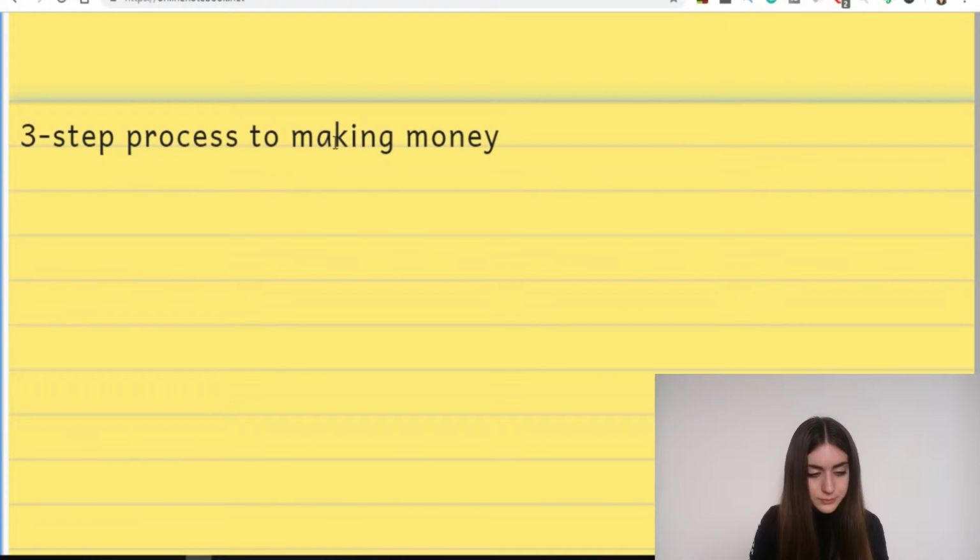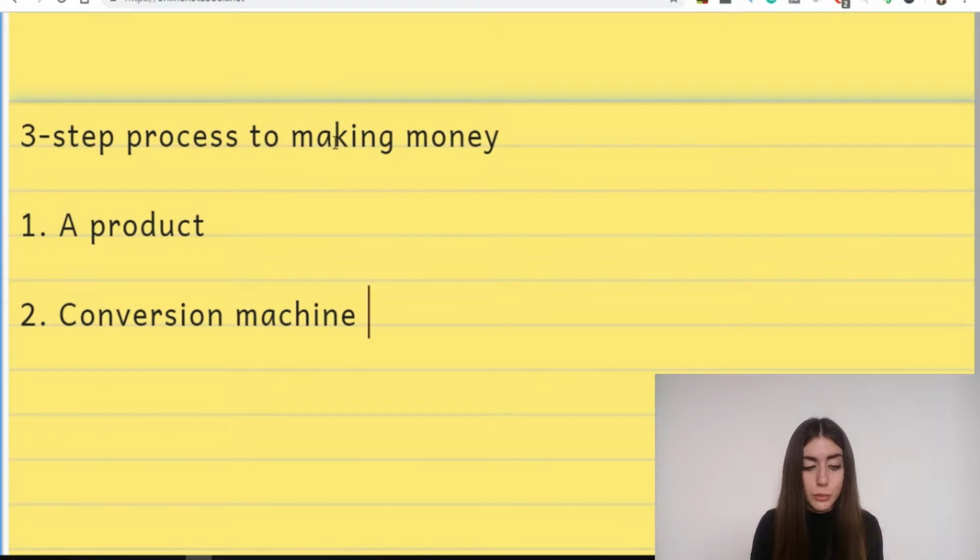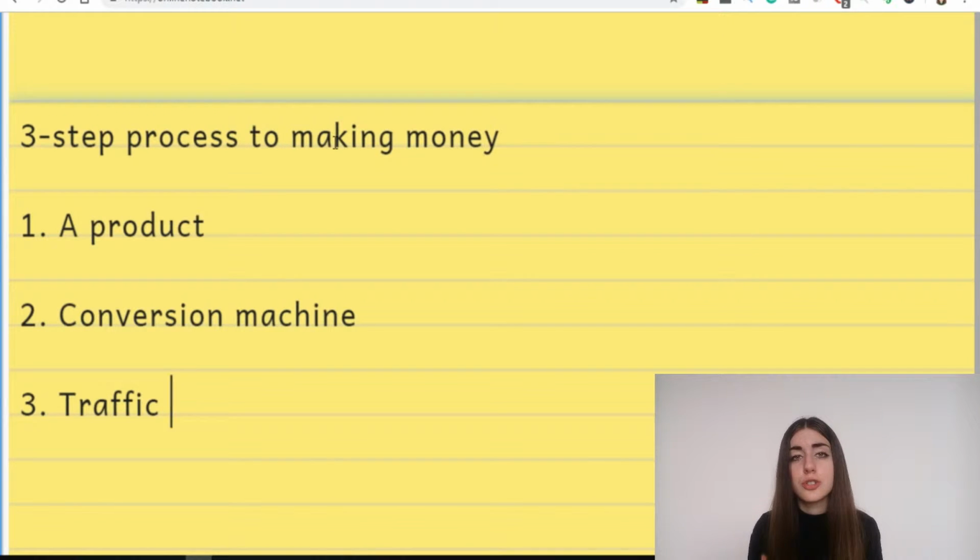So step number 1, we need to have a product. Step number 2 is we need to have, and this part is actually very important, this is what most people don't have, and this is what people are struggling with. This is the reason why I was failing with affiliate marketing. So second thing, we need to have something called a conversion machine. I'm going to explain all of those steps in more detail in just a second. And step number 3, we need to have some traffic. Traffic is basically visitors, potential buyers.